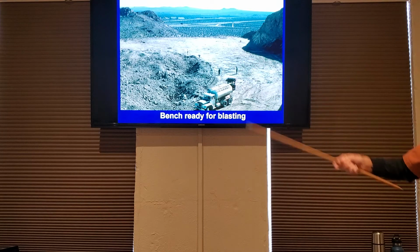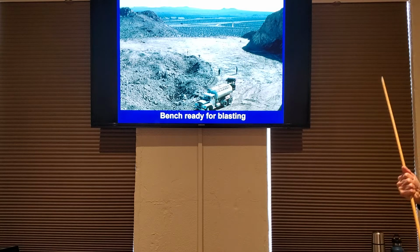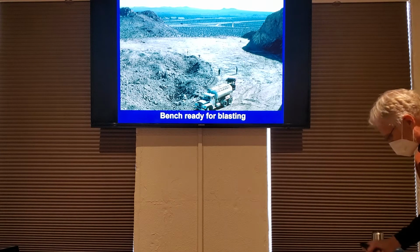But they're checking everything, so you can see how close we are to the highway. So you've got to be careful. We had to watch for the wind direction. You don't want it blowing over the highway, because if you create a big cloud of dust and shoot it over the highway, that's a recipe for disaster, so you didn't do that. So anyway, everything's wired together.